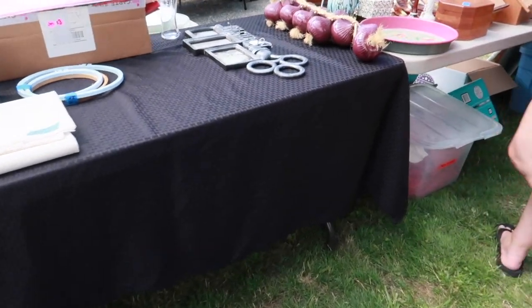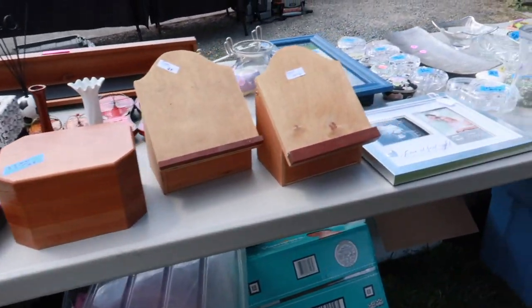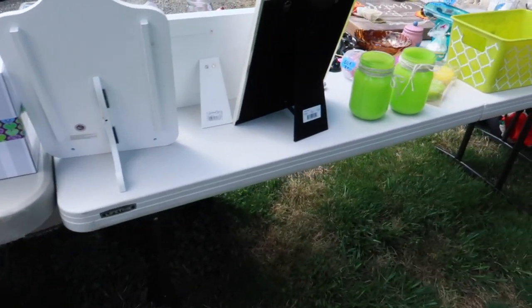Also, always put your bigger, more attractive items towards the front. That's another way to draw people in. They might see something that they like and think, oh, okay, let's stop there. It'll be worth our time.